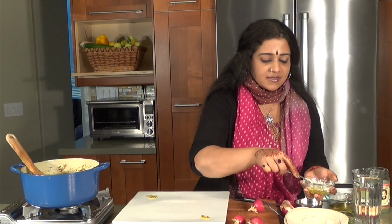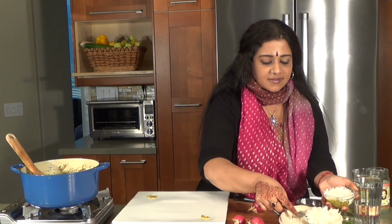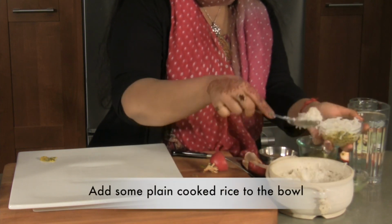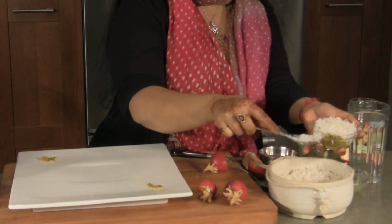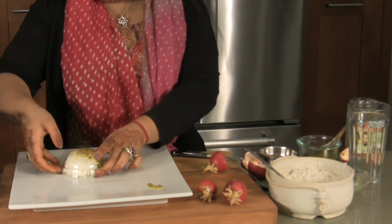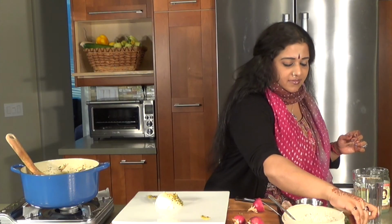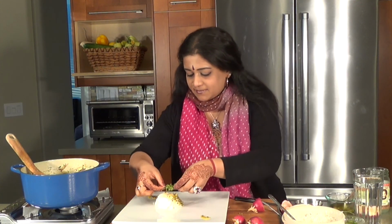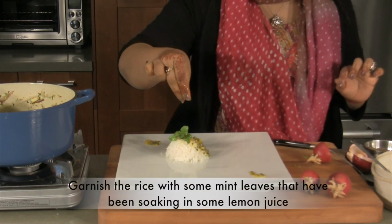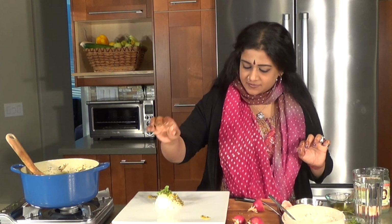Then I'm going to pour in just plain cooked rice. Any rice of your choice. Basmati is always a good option. I'm going to hold it and drop it in. And I have the rice right there. I'm going to be putting in some mint there, which has been soaking in some lemon juice. We'll just put some lemon juice in, spritz, and a teeny weeny bit of salt.